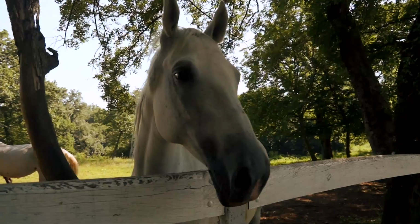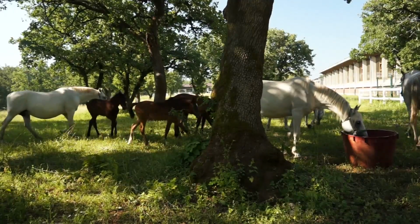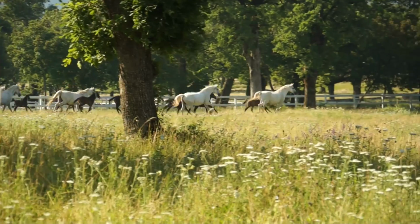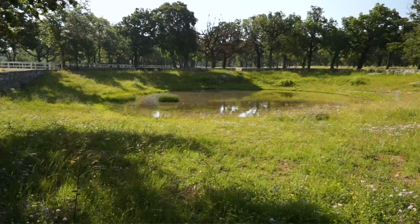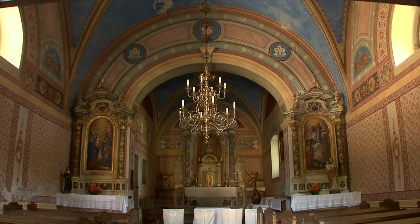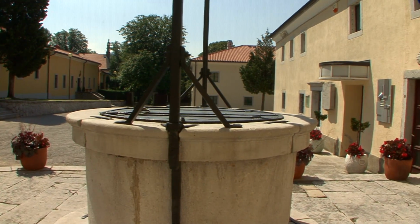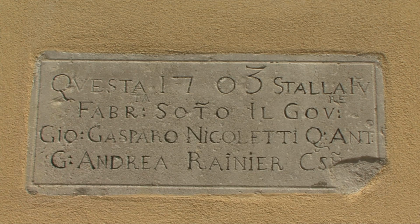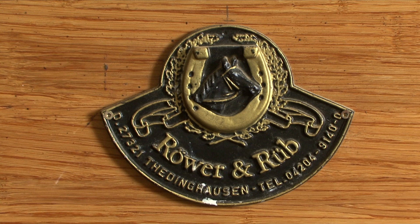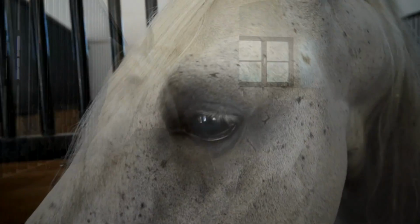In the middle of the barren karst landscape near Trieste is a wonderful forest and the world-famous Lipica Horse Stud, since 1580 the original home of the Lipizzaner. The Chapel of Mary is part of the sprawling estate where the white horses are bred, raised and trained. The stables are the pride of the stud. Here the white stallions are shepherded like pashas.